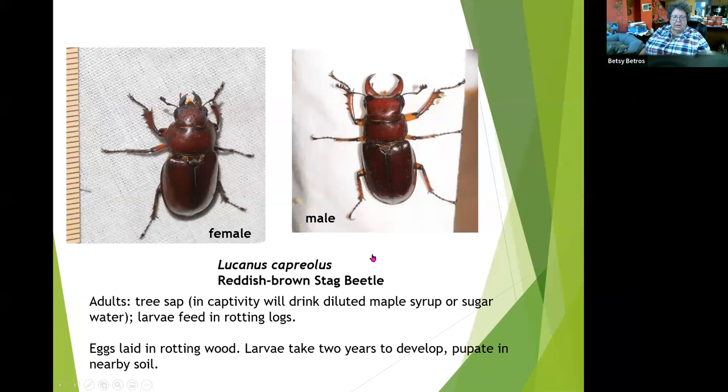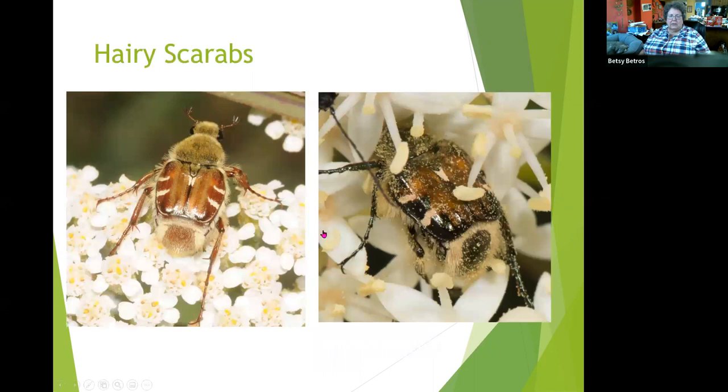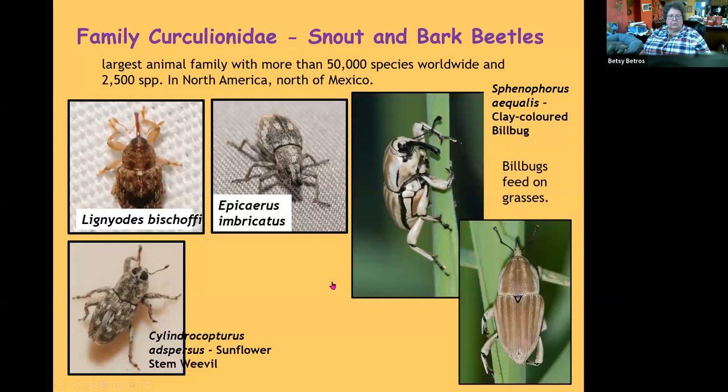Yes, they're cool. This is another favorite beetle that comes to the light. This guy, the larva feed on dead stuff and dead wood, and the adults feed on leaves. Hairy scarabs. You can see these guys are important pollinators. Dark flower scarabs.